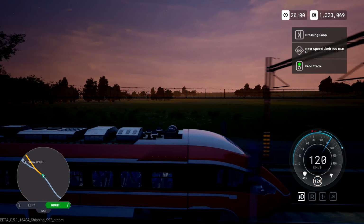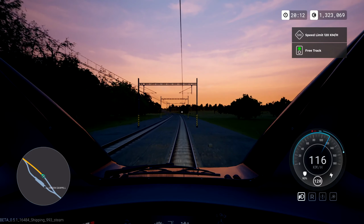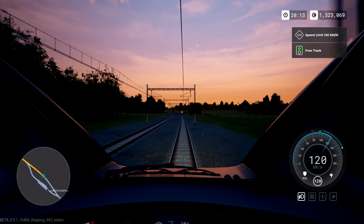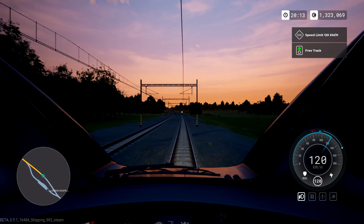But we're technically still out in the middle of nowhere. Speed limit is 120. Okay. Let's get us up to 120. Are you going to hold at 120? Because you were holding at 115 there. You are until we reach this hill here.